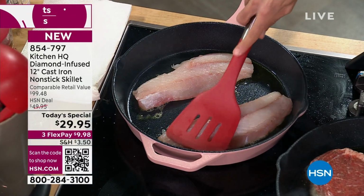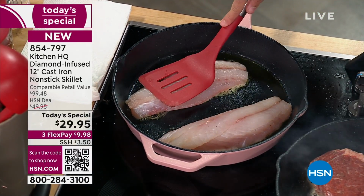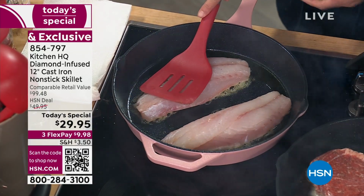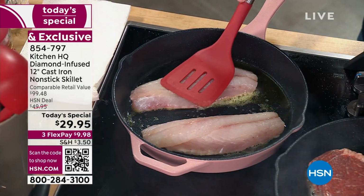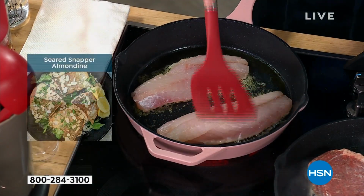So when you see this skin render out its beautiful natural oils, it's going to get crispy, it's going to get dark, it's going to get tasty. I understand people out there if they say, I don't like fish skin, if it's soggy and kind of gross to eat. This is going to give us texture, it's going to give us some saltiness, some flavor, and release those beautiful natural oils. There's lots of great nutrients in the skin.